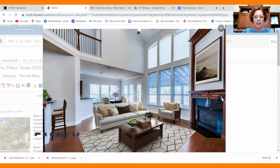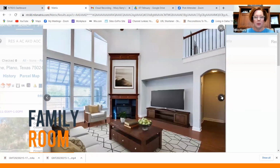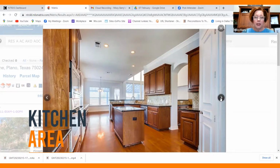So in the back, we have the main family room, the casual dining room, and I'm thinking that's the kitchen. So let's take a look. More of the main living room. And here's our kitchen. So the kitchen, in my opinion, has not been renovated since 2003.